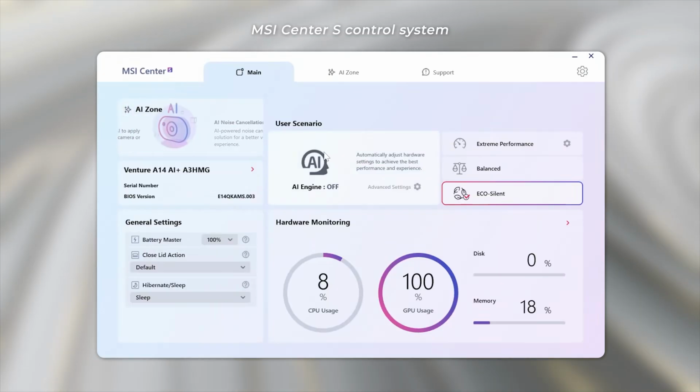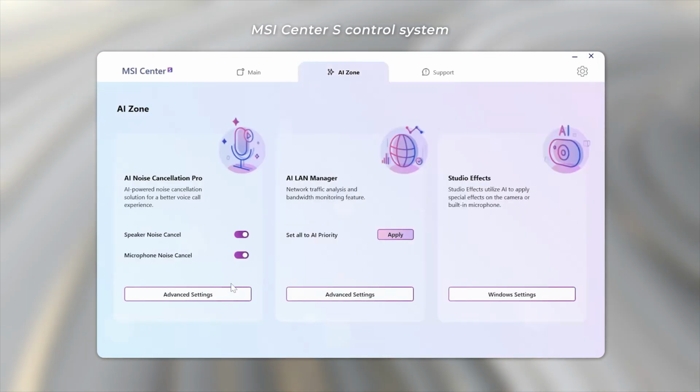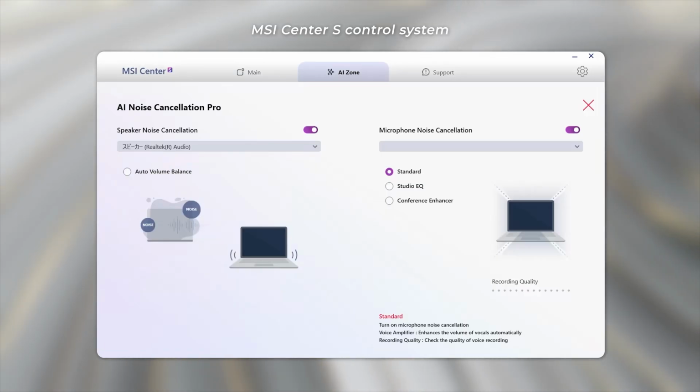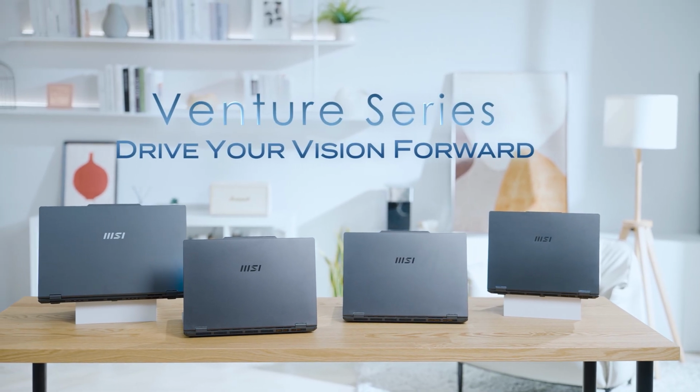Paired with the intuitive MSI Center S software, you can effortlessly adjust your laptop settings, making it perfect for both work and play. Whether you're working, creating, or enjoying entertainment, the MSI Venture series is your reliable partner, ready to drive your vision forward. Now it's time to explore the possibilities and elevate your computing experience with the MSI Venture series laptops.